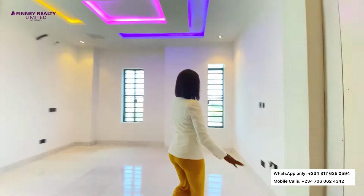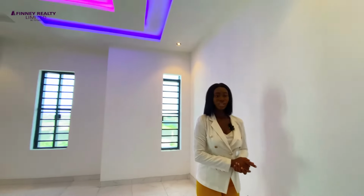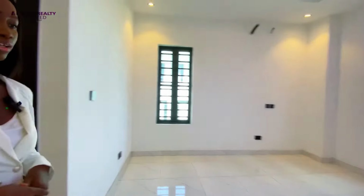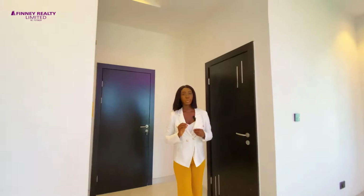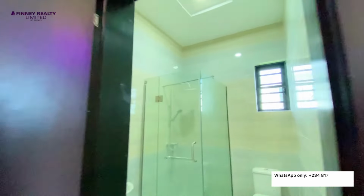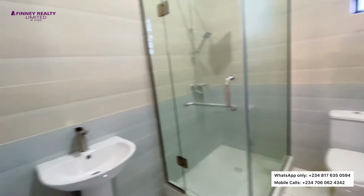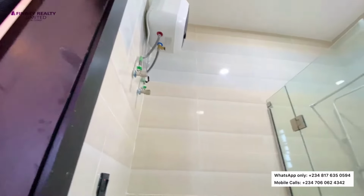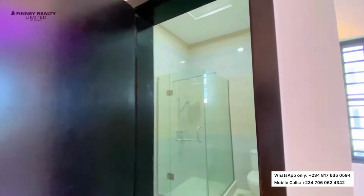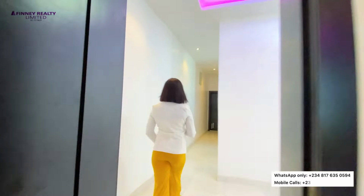Have your bed here, have your TV here, have another area where you can do your makeup, sit out if you're a lady. It's very spacious to take your 4x6 bed or 6x6 bed, and you can still maximize the space to have a little area where you can do your makeup and all of that. You have your lovely bathroom and toilet with a standing shower, your water heater, your wash and basin, and your toilet. And yes, you have windows for you. And I love the beautiful color of the marble tiles on the wall in this bathroom. So let's go on to the next room.